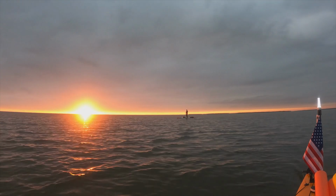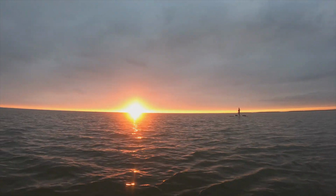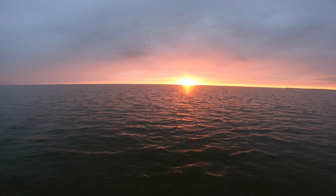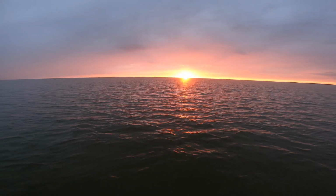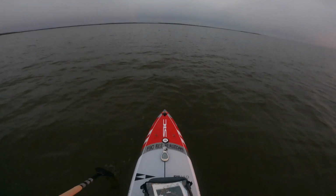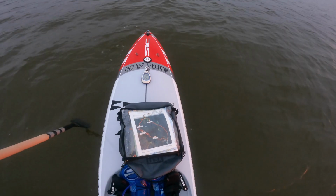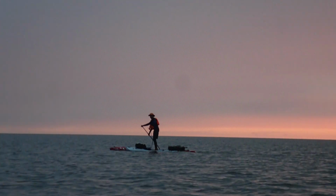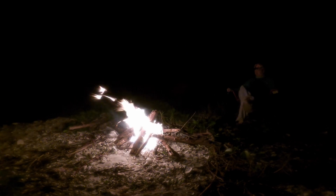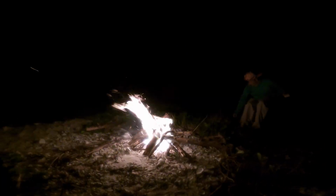Had a great day today. Freaking awesome. There it is. Sunset on the water. First night out. One of the nice things about the beach sides in the Everglades. Yeah. Get to have a fire.